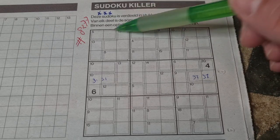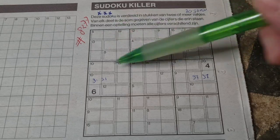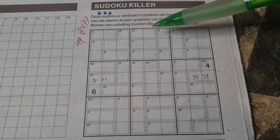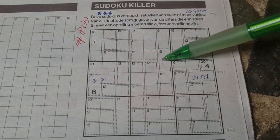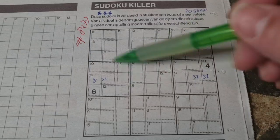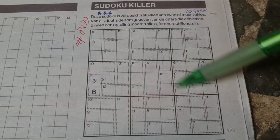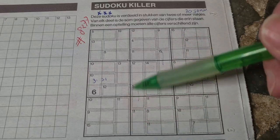My first strategy is to look for a big square. We have 9 big squares: 1, 2, 3, 4, 5, 6, 7, 8, 9. I'm looking for a big square with one sharing box. This one is complete. This one has one sharing box. This one is complete. This one is complete. This one has 2 sharing boxes. This one is complete. This one is complete. This one has 1 sharing box.